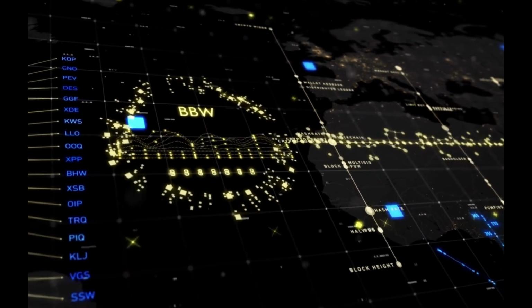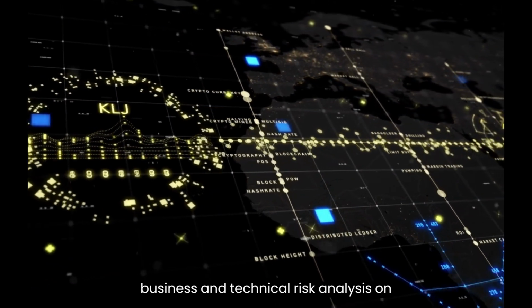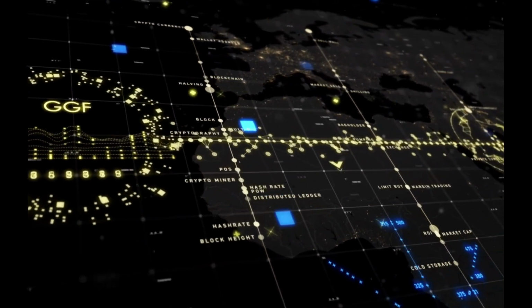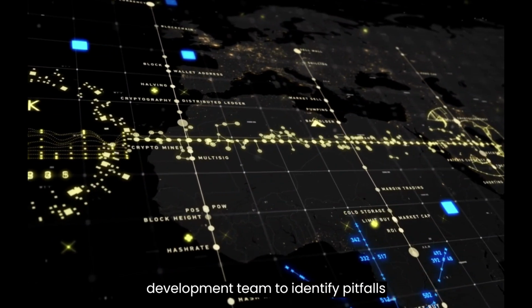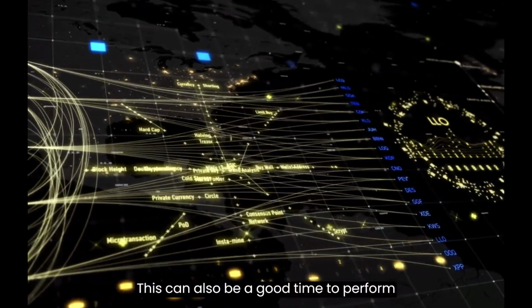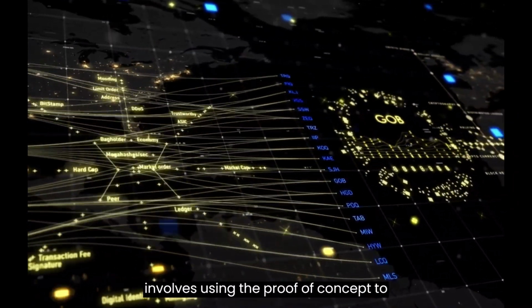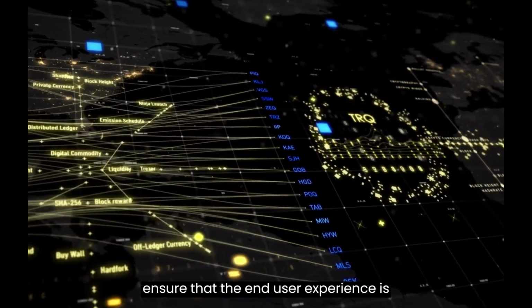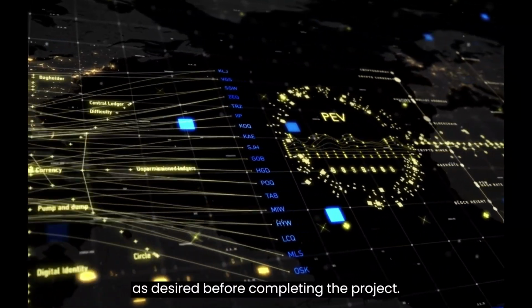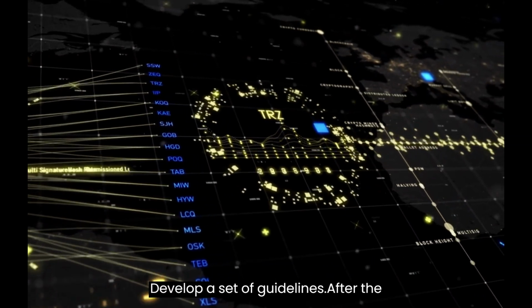Perform risk analysis. After the proof of concept stage has been completed, perform business and technical risk analyses on the implementation. This will allow the development team to identify pitfalls and develop mitigations in advance. This can also be a good time to perform a proof of value analysis, which involves using the proof of concept to ensure that the end-user experience is as desired before completing the project. Develop a set of guidelines.